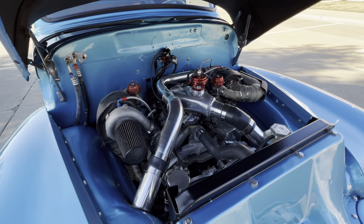Very cool car, man. Well built. Nice, nice paint. Built to a joy. All the trim has been painted to match the color of the car. Just a gorgeous truck.